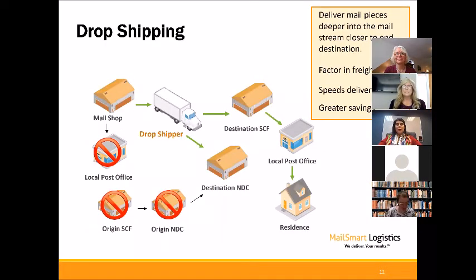The next method of postal logistics is drop shipping. It delivers mail deeper into the mail stream to the end destination. You always have to factor in the freight cost as well as the postage discount. It speeds up your delivery. Once again, if you look at the chart, you see that you're going to bypass a lot of steps and go directly to the destination NDC or the destination SCF, and there's greater postage savings with drop shipping.